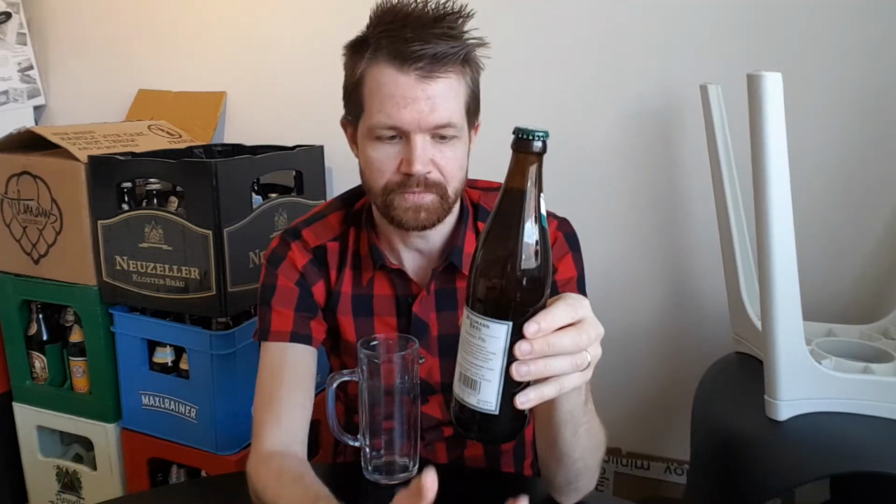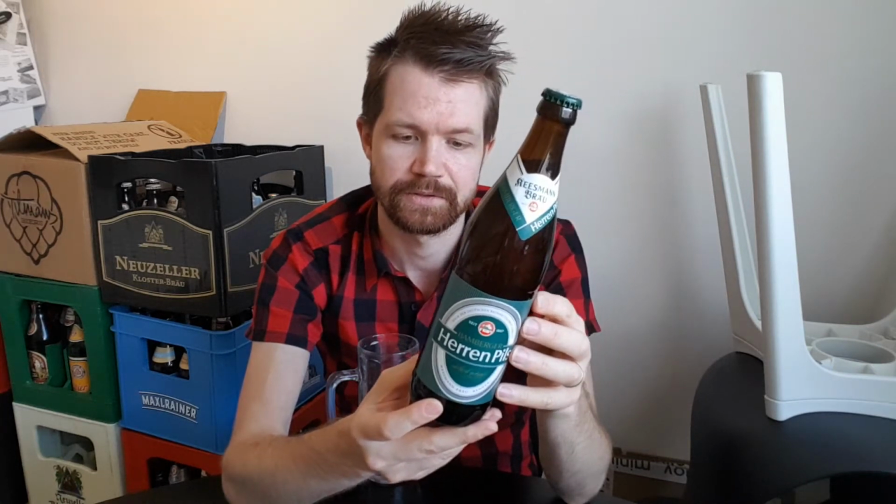Here's the back label as well. And what makes this one really interesting is that it's quite classical, as I mentioned, among the Pils of this region. And yeah, everything just seems nice of it. It stands very strong in this brewery. It's the absolutely most sold one from this brewery.